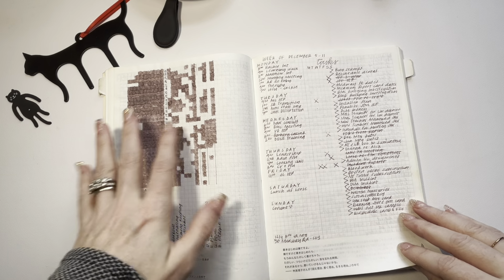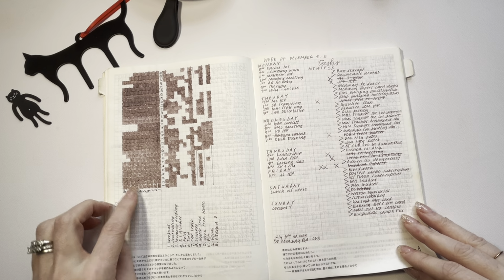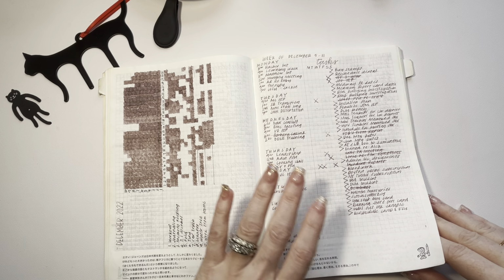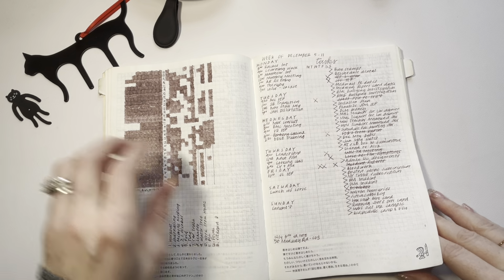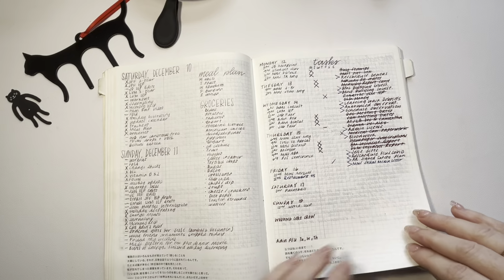I just love how this looks. This is Birmingham Pen Company, Pennsylvania Fieldstone. Such a beautiful color. And I really loved being able to fill in the box and see the shading and everything. Oh gosh, it's so gorgeous.